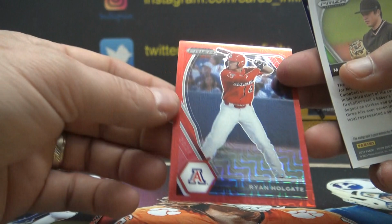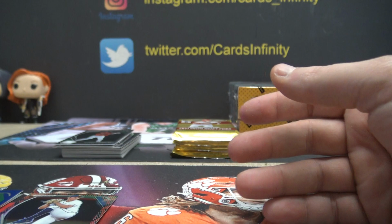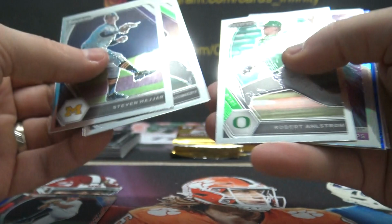0 is Ryan Holgate. 91 of 99, Mason Miller, blue. Rich, you get the blue autograph. Chase Petty is CP, 16-6. Kevin Copps, a field.